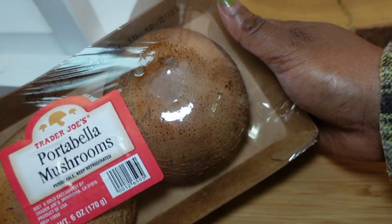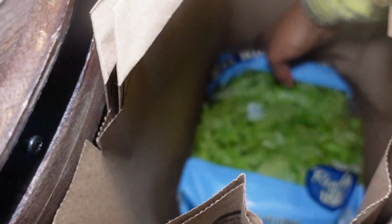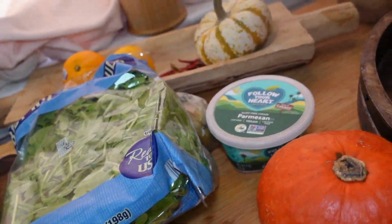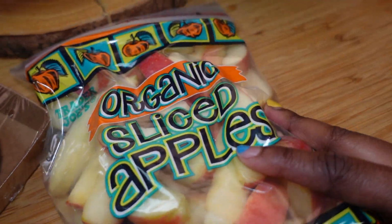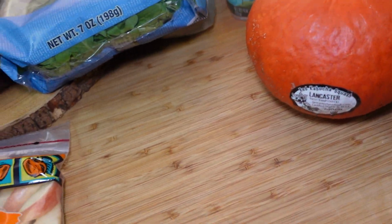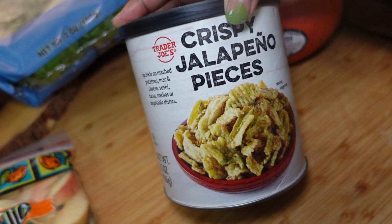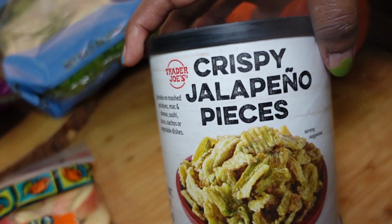This is some portobello mushrooms, right? We have some shredded kale. We also have some wild arugula, which is very nutritious for you. Okay, we have these organic sliced apples just to have on hand, already cut up, you know what I mean? For yourself. Then we have these crispy jalapeno pieces. Now, we used the crispy onion pieces already, but these ones, who don't love jalapenos? And we love a crunch, a spice. This gonna be bomb, y'all. Can't wait to eat that on top of a salad or whatever.